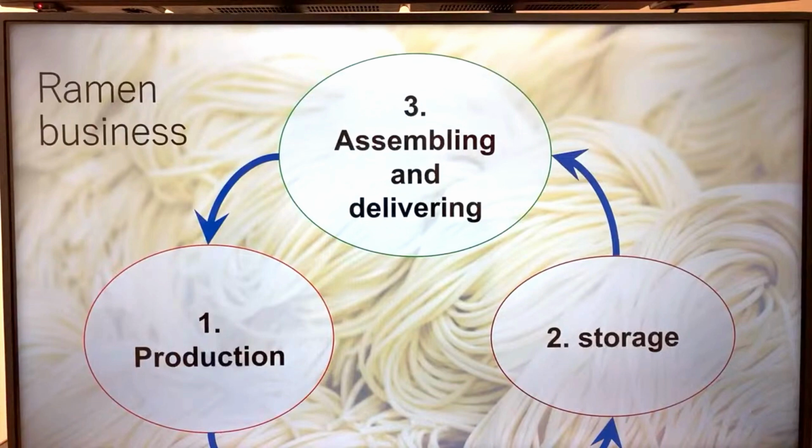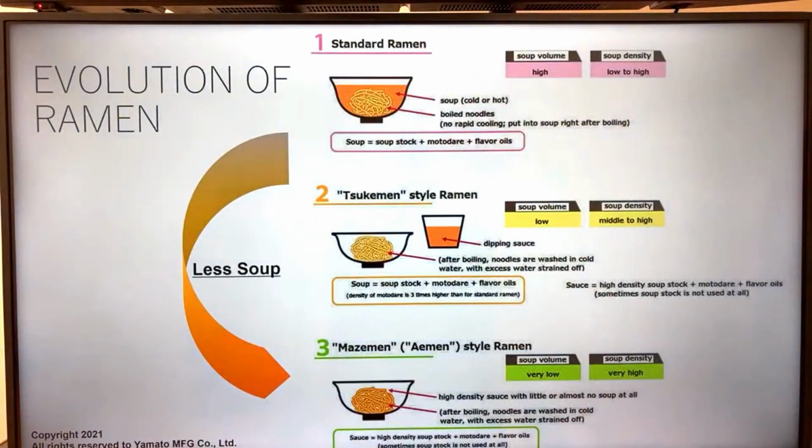And then we get feedback from the customers, and we reflect that feedback back into production. So this is a cycle that we go through in our ramen business.